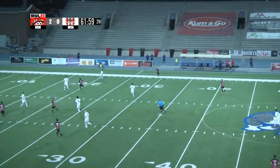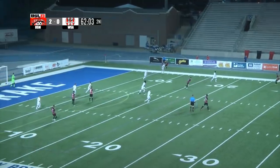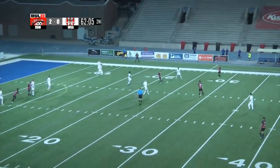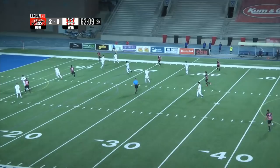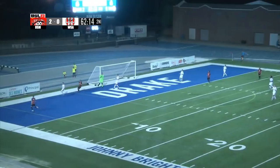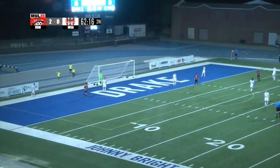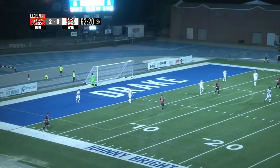Menace now up 2-0. And to be honest with you, looking comfortable at this point. No real threat from Winnipeg, who are pinned deep into their own half. Long shot almost headed in there. See the gaps are starting to open up at the back. Deliveries are coming in.